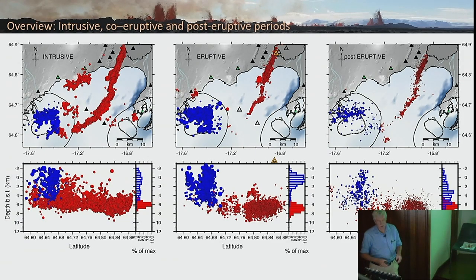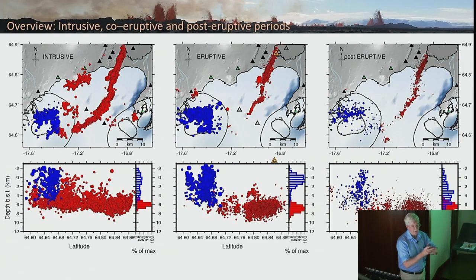So here's the whole story in those 3 phases: the intrusive phase for 2 weeks, the eruptive phase for 6 months, and the post-eruptive phase for a year now in this diagram. But this time I've scaled the size of the dots by the magnitude of the events. And so you can see highest magnitude events during the intrusive phase, the propagation phase. They drop considerably once you've opened the vent. And subsequently they're still in the same place, but they're just much, much smaller. So actually in the post-eruptive stage, you can still see the track of the dike, but it's all just creaking and groaning as it cools down a bit.